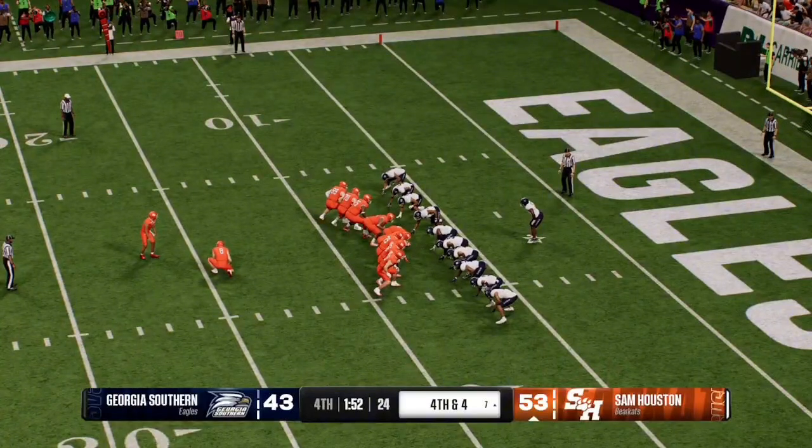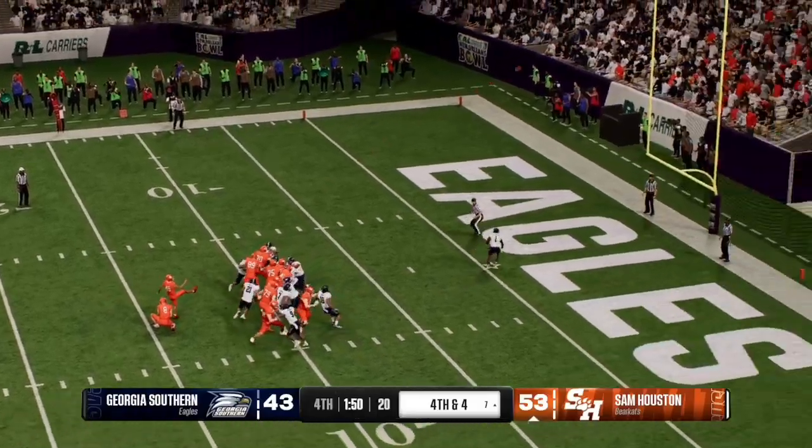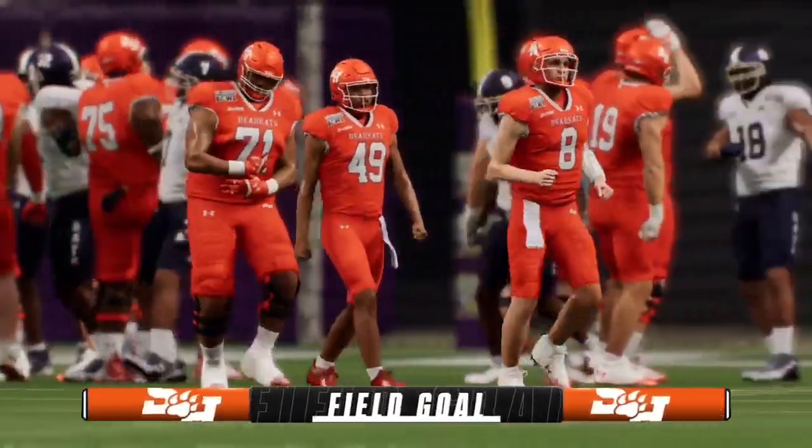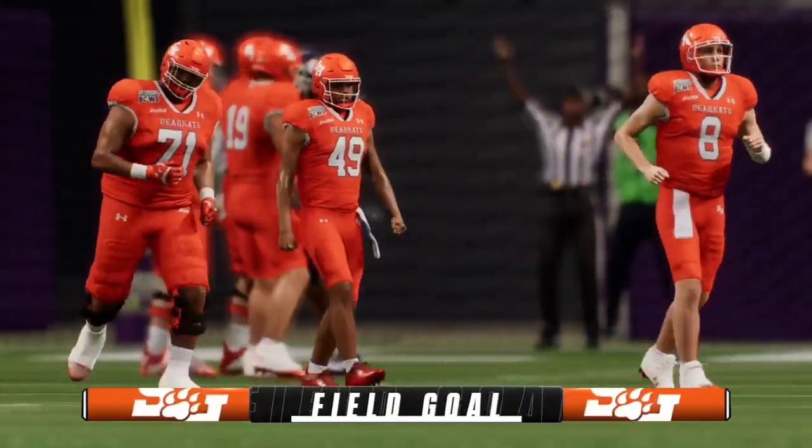So here we are on 4th down, and this field goal kicker is going to face all the pressure in the world. Right down the boulevard. It's good. And now the lead is extended a little further.